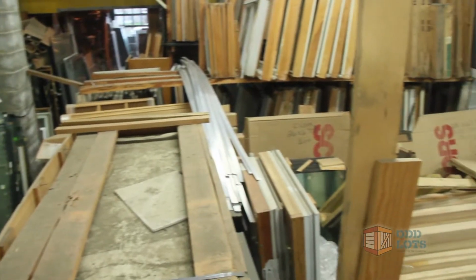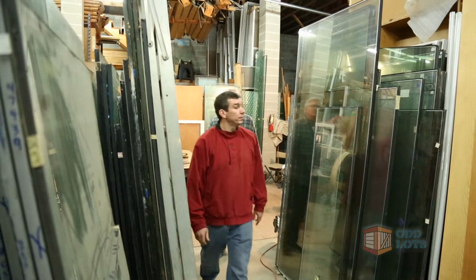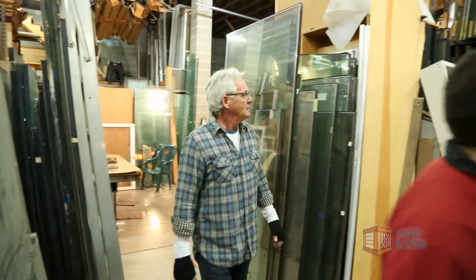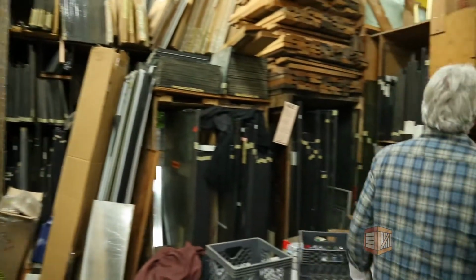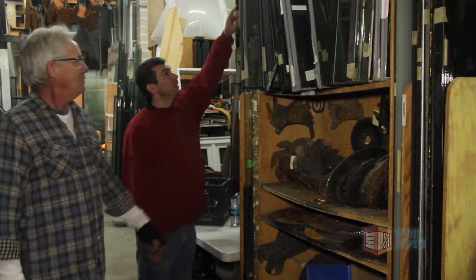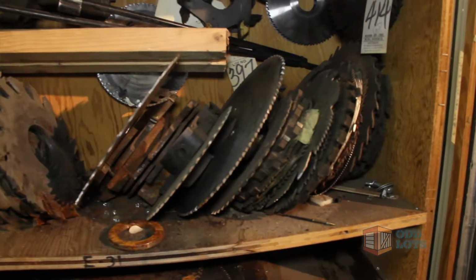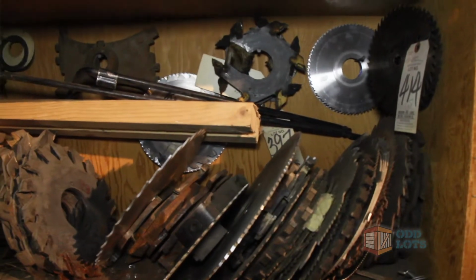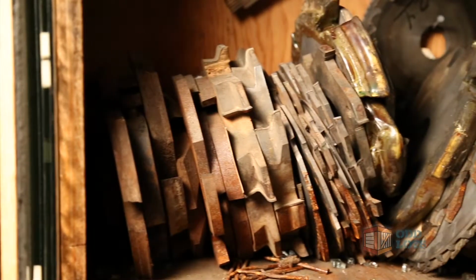Chris, we've only scratched the surface here. Let's dig a little deeper and see what else we can come up with. We got some more glass over here. Got some Anderson sashes up here. Oh, there's a big pile of those thermal units. More of those. Yep, we got some more right up there. Look at this. What is this? Oh, this here, this is a collection from over the years. Mr. Tormino's collected for custom milling. Look at all those blades.